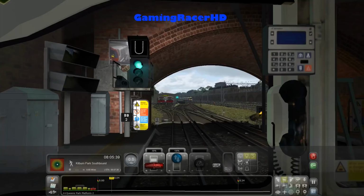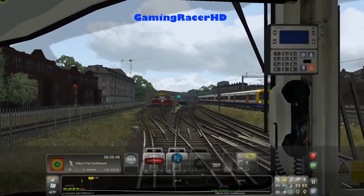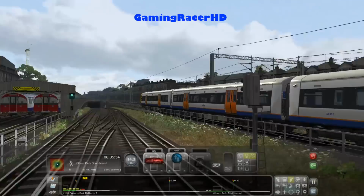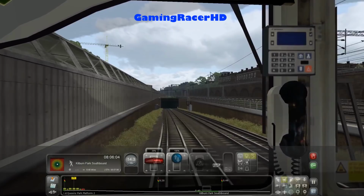The next station is Kilburn Park, which actually used to be my local station as I used to live in Kilburn, for those who don't know. We'll only see Bakerloo line trains, unfortunately, so not much AI from this point onwards.